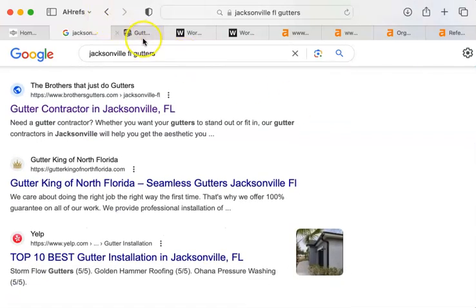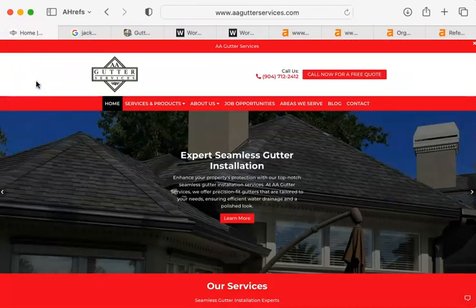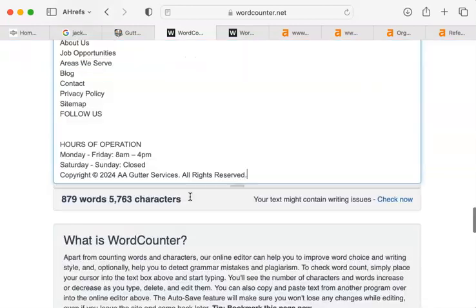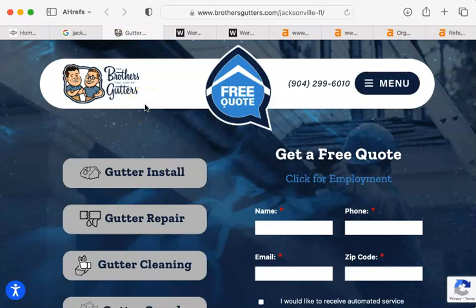Now, I'm going to show you their website, and then we're going to do something really fast here. Oh, that's kind of weird. I'm going to go back to your site, and I am going to copy and paste your website into this word counter. There we go. Paste. There we go. You have 879 words. That's a good number of words. Now I'm going to do the same for these folks.